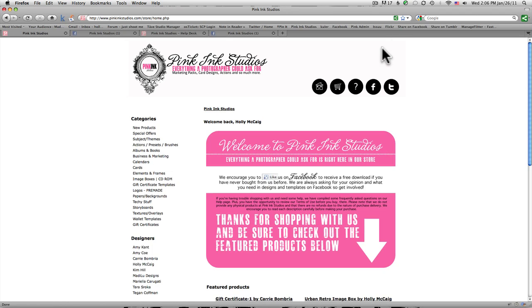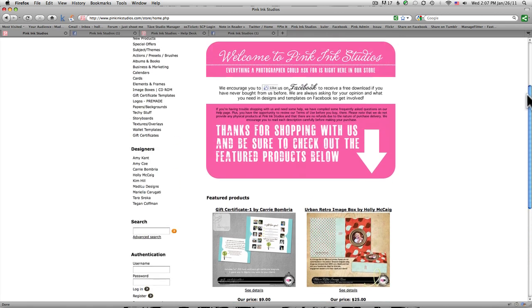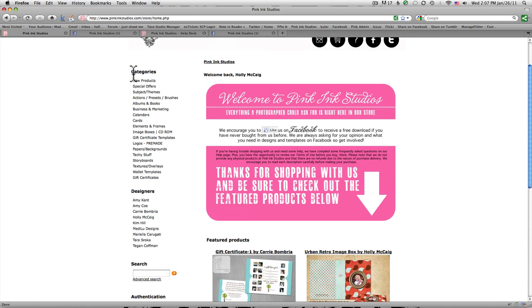But in the shop, when you come in, it's pretty clean. You should be able to see everything. We have this welcome information here. We also state here that if you have trouble shopping with us, to go to our frequently asked questions area, review the terms of use, etc. So every week we have 4 featured products. We also feature these in our Facebook page, so you'll be able to at least see what we're featuring that week. When you're shopping over here, you'll notice 2 sections.